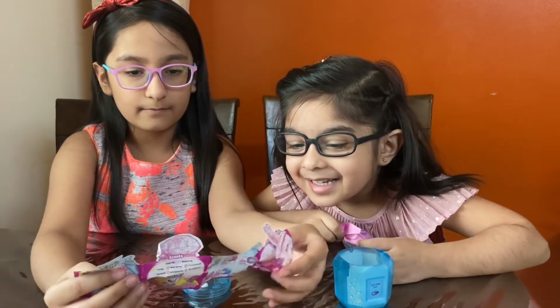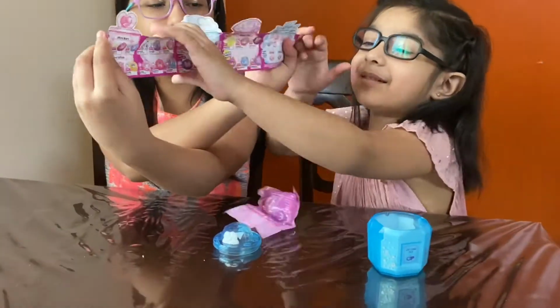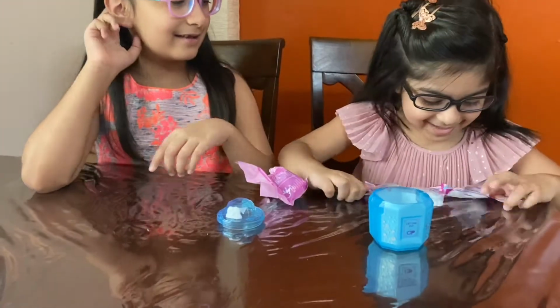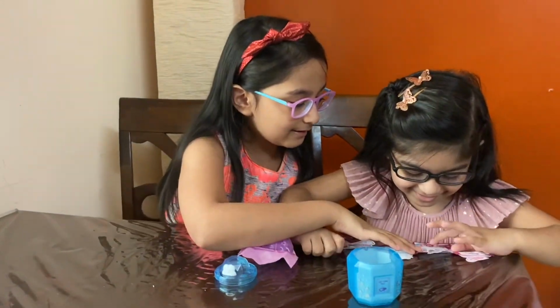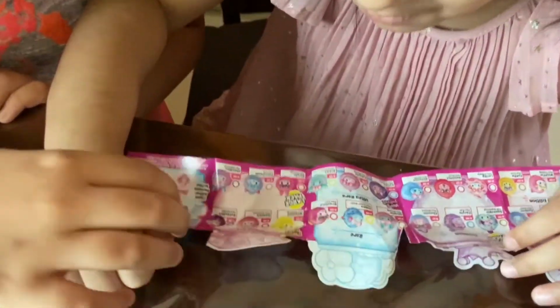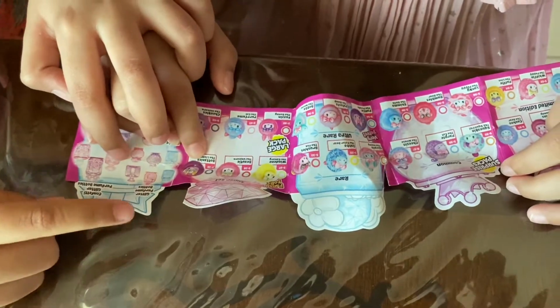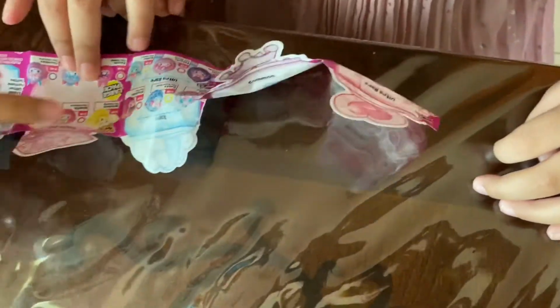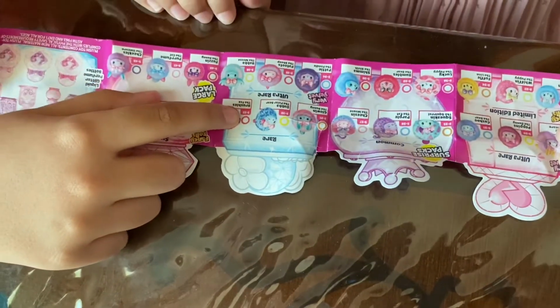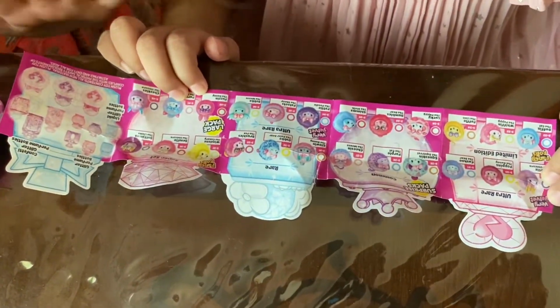Ooh, these are cheeky collectors. There are so many to collect, guys. There's the common pack, the rare pack, the super set. I have a glitter perfume bottle, and Amal has a rare perfume bottle. There are so many different ones to collect.